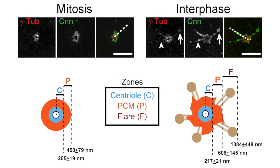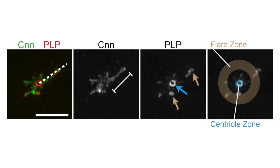The PCM as a whole expands as embryos transition from mitosis into interphase, but super-resolution structured illumination microscopy revealed that the centrosomin flares extend even further, often reaching around 1.5 microns in length. Lerit et al. looked for other proteins that localize to this interphase flare zone and discovered that, in addition to its known localization at the centrioles, large amounts of pericentrin-like protein, or PLP, accumulated at the tips of centrosomin flares.